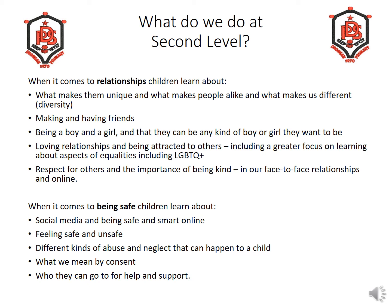So when it comes to relationships, what will children learn about? Well, it'll just be continued on from what they've learned in first and early level. What makes them unique, what makes them alike and different from other people, this word diversity again, making and having friends and how that changes as they're growing up, what their needs are and how that develops. Being a boy and girl, and they can be any boy and girl that they want to be.